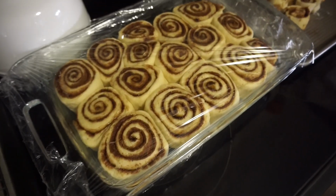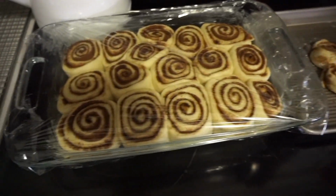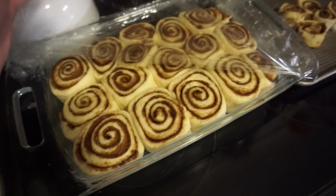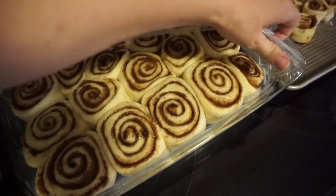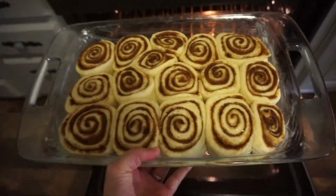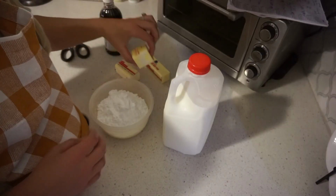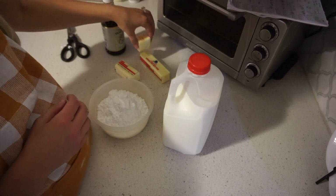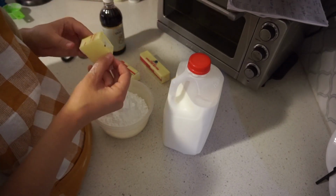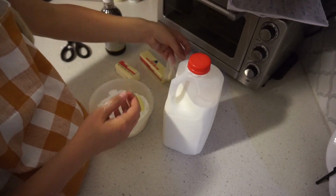This is what they look like after 40. These are just the ends, but this is what they look like after 40 minutes of rising. Put them in the oven at 400 degrees for 14 to 18 minutes. I think it ended up being 16 minutes, and I probably could have gone one more minute longer because they were a little doughy, but they're still yummy.